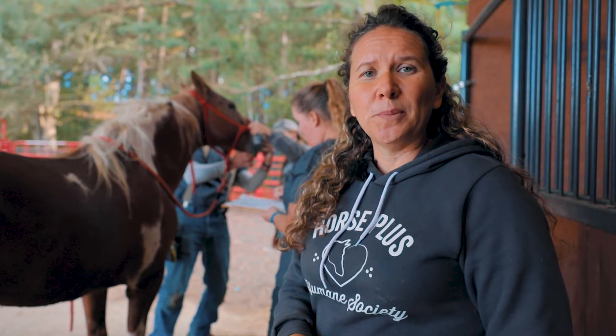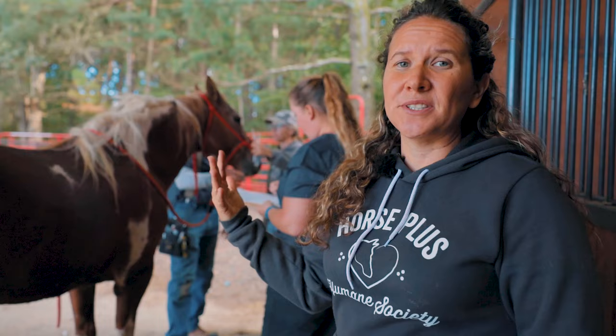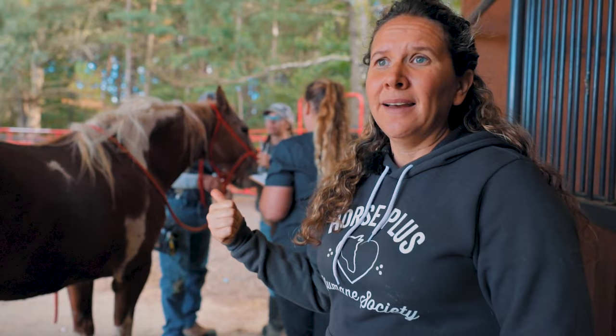So we'll see if they want to adopt. They're welcome to apply, fill out an application, and now they know the horse has a fused joint, everything about the horse. So it's always safer to adopt a horse knowing what the horse has gone through, the process, versus just jumping in and getting a horse from auction. You have no clue what the history is.